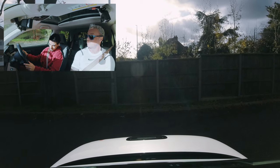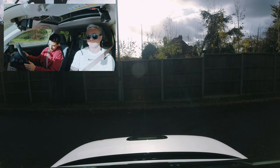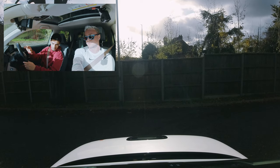Just as a tip for anyone that doesn't have these 360 reverse cameras, using the side mirrors can be quite useful as well.